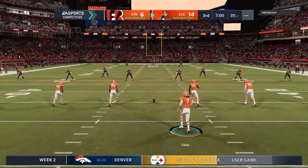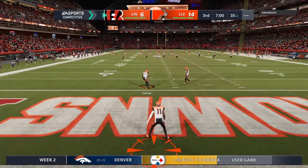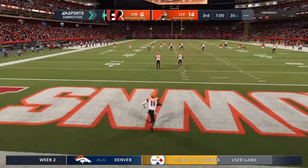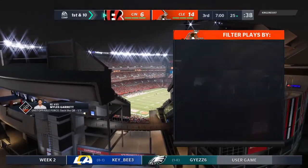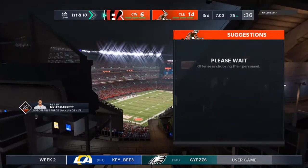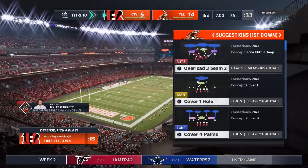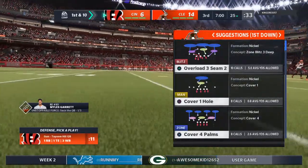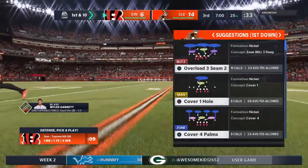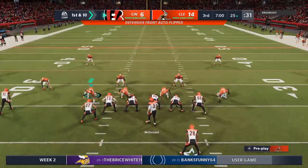The Bucs set to get the football first, and they trail here as we get started in the second half. Fielded near the back of the end zone, and we will not see a return to start the half as this will be a touchback. The Bengals drive about to get going.